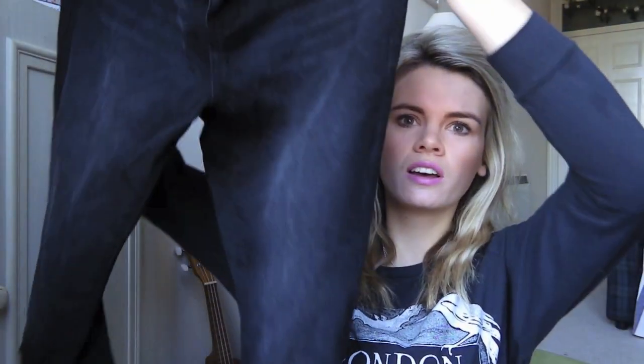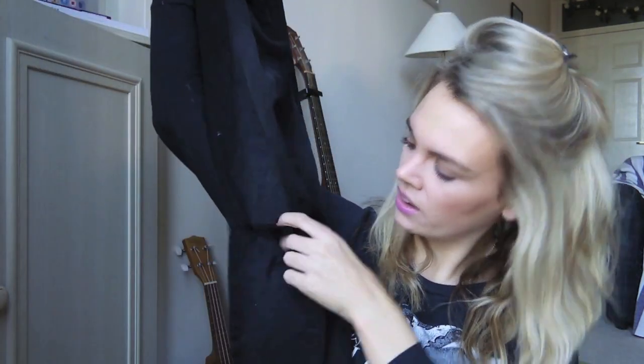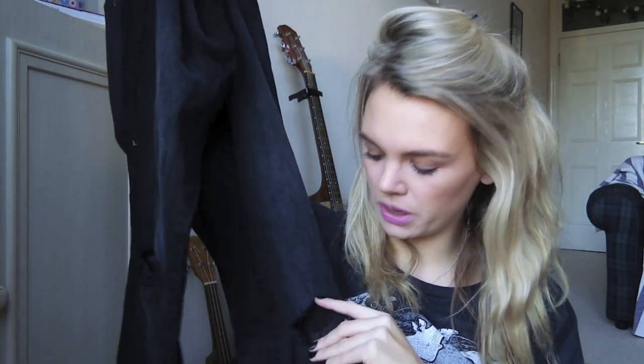The first thing that I picked up this month, I was obsessed with, and I think I wore most weekends, are these jeans from New Look. They're just black, slightly faded, skinny jeans, but they've got rips in the knees. They've got a rip here, and on the other side a rip on the knee. So this one's just on the knee and this one's just below the knee.